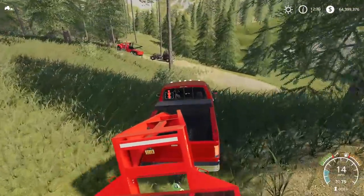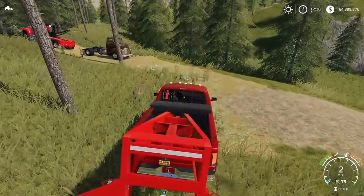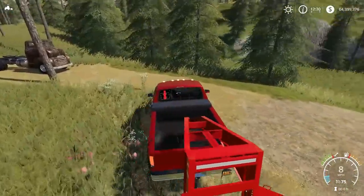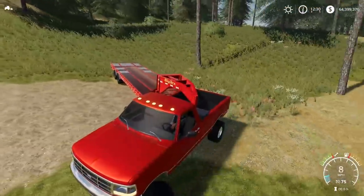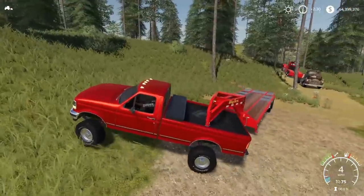So, I got to get that semi-truck loaded up. But do you get the 48 Chevy semi-truck loaded up, or do we go for the tractor? I think maybe we should at least get one thing done and just load up that semi-truck, and then we'll go for the tractor.